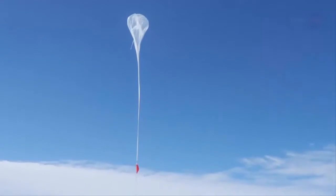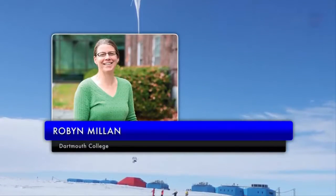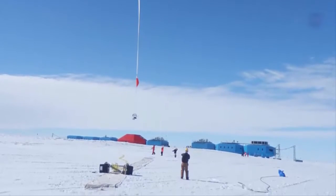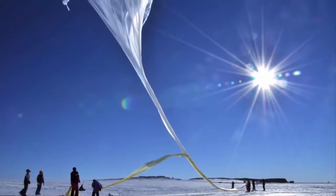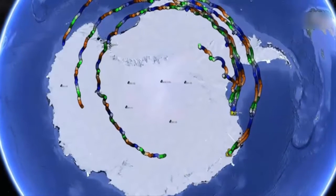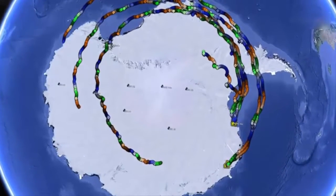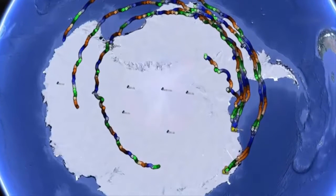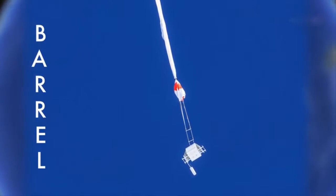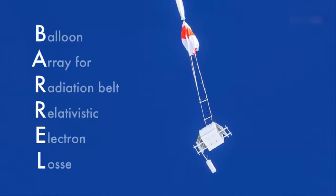Since 2013, an international team of researchers led by physicist Robyn Millan of Dartmouth College have been launching research balloons from Antarctica, each standing more than 8 stories tall. These mammoth balloons ride circumpolar winds around the South Pole, floating as much as 40 kilometers high as they look for signs that electrons are penetrating the atmosphere overhead. The name of the program is BARREL, short for Balloon Array for Radiation Belt Relativistic Electron Losses.